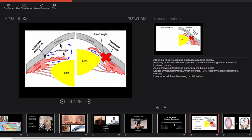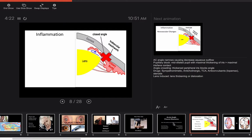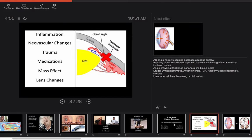But there are other causes. Anything that blocks this outflow can actually cause an acute glaucoma. Ophthalmologists call it secondary glaucoma. Typically post-inflammatory changes, neovascular changes in our diabetics and hypertensives. If they've had any significant trauma with a hyphema. A lot of medications can provoke it, namely mydriatics and parasympathomimetics. Interestingly, Topamax tends to be the most common medication that's not related to pupillary dilation that can cause it. Mass effect, like intraocular tumors, can cause it, as well as if they inject any kind of oil or whatever from an ophthalmology procedure. And lens changes, like acute dislocations or malignant cataracts.